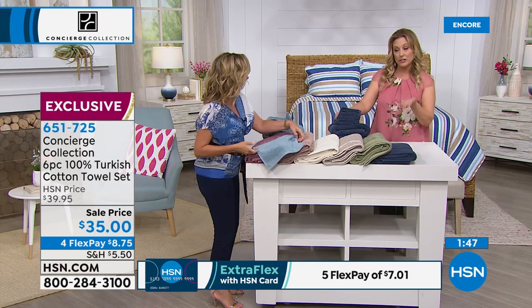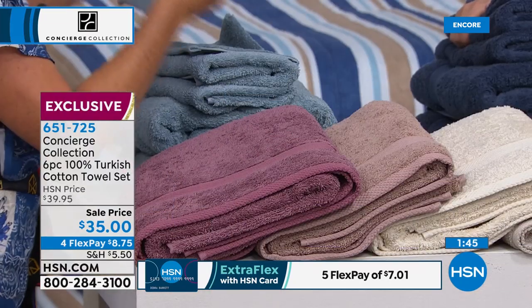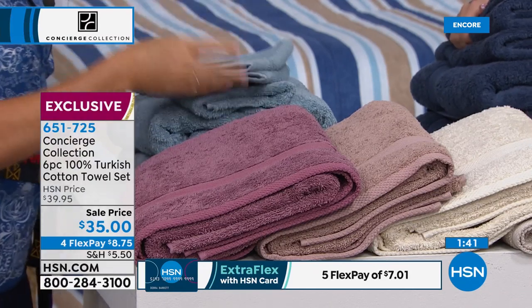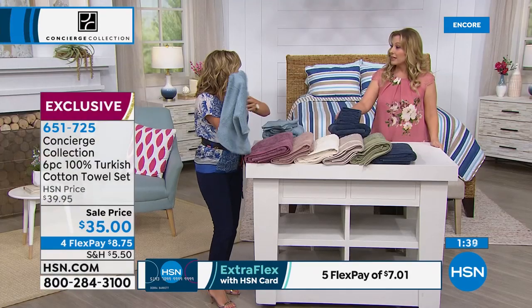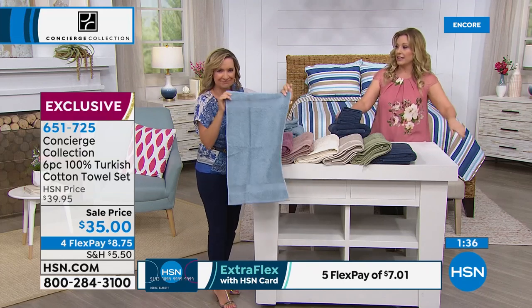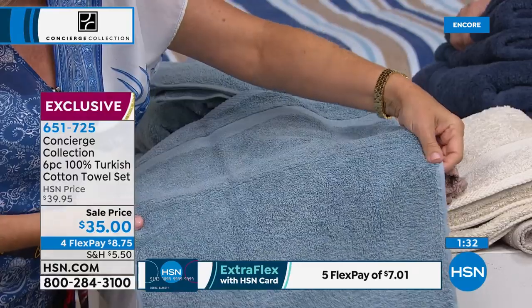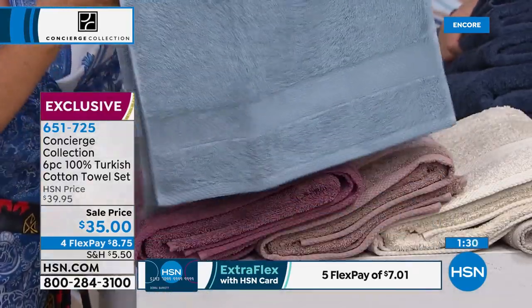I never use fabric softener because truthfully, I come from a family of very allergic, sensitive skin. So I don't use any fabric softener or anything. Use your dryer balls. Oh yes, your Nellies. Your dryer balls, yep. Your Beekman. Exactly.